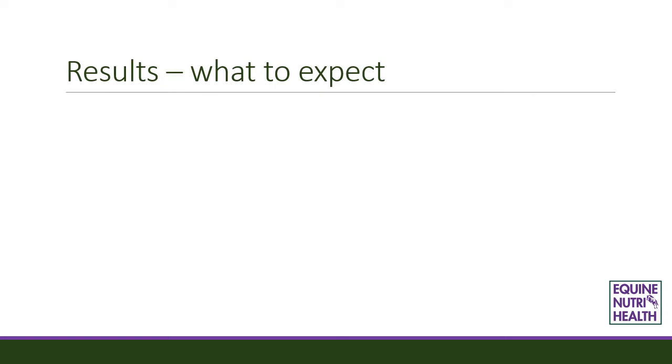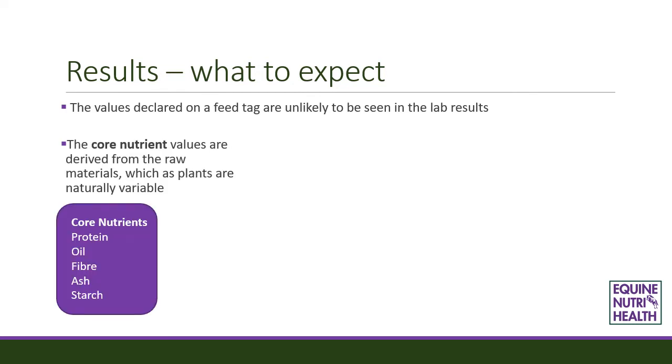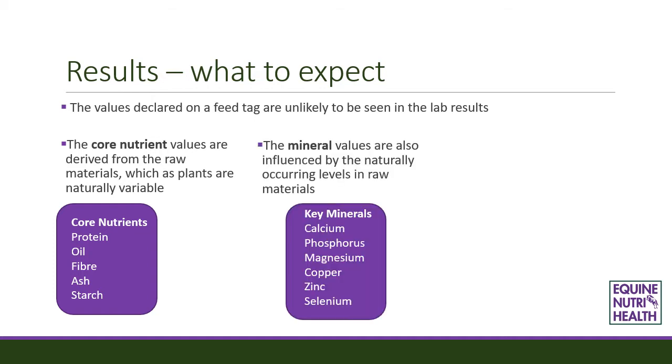Results. What can you expect? The values declared on a feed tag are unlikely to be seen in the lab results, so why does this happen? The core nutrient values are derived from the raw materials, which as plants are naturally variable. We will look at a typical horse feed and how the ingredients contribute towards the values seen on a feed tag in the coming slides.